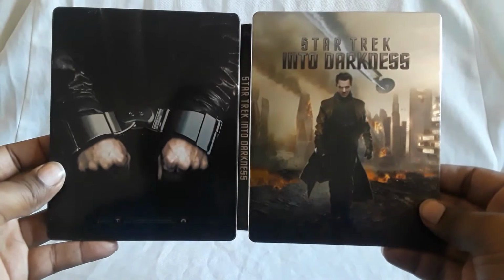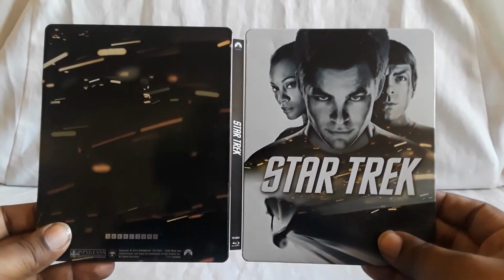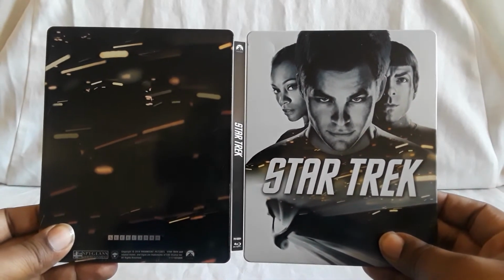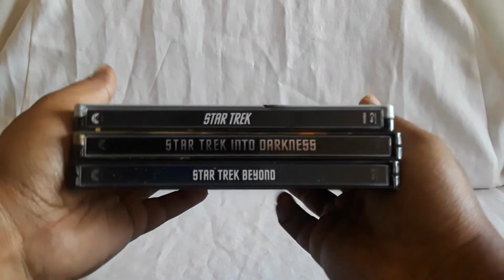But that's just on this edition. Alright, let me show. I forgot to show the front and back of the other two. So, let me show you guys that, because these are pretty nice. So there is Into Darkness. And then here is the 2009 film. Front and back. So yeah, these steelbooks, I've found them a lot secondhand, quite a bit.